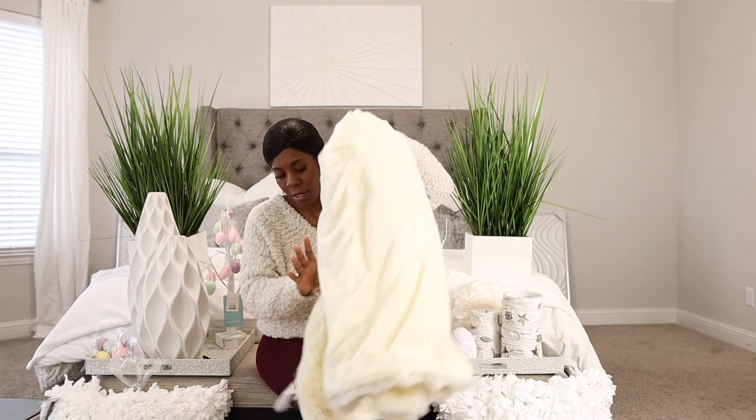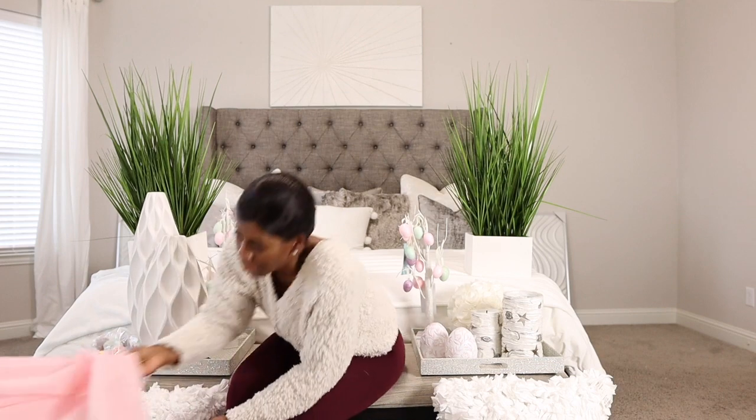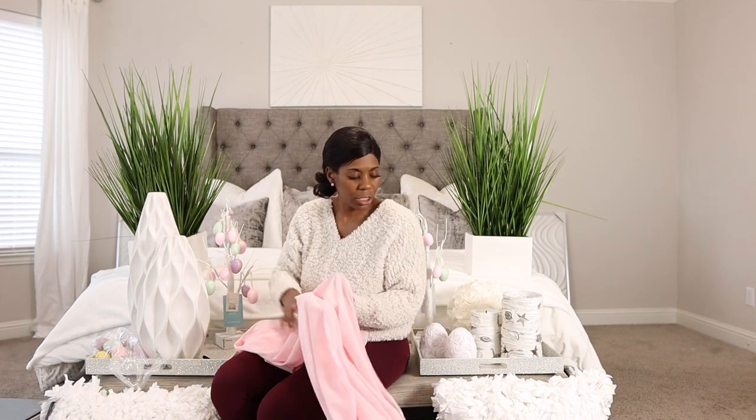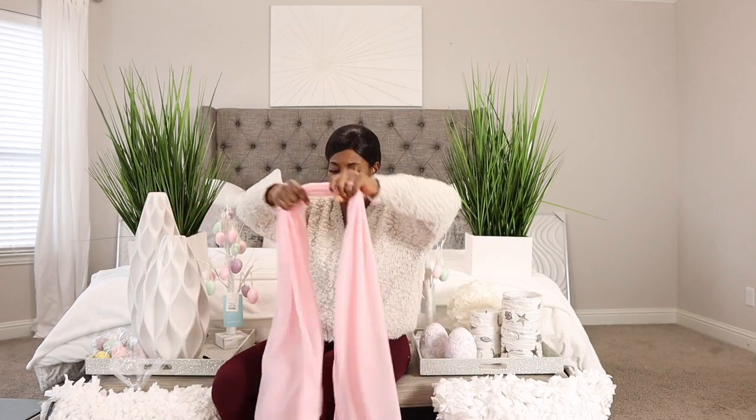I don't know. I also have another set of pillows and a throw blanket that are kind of that rose pink color. I actually forgot to grab it, so we'll just go with it. So I actually don't know which color I'm going to use for my spring decor.